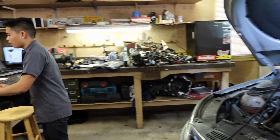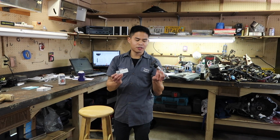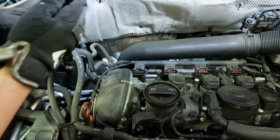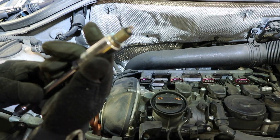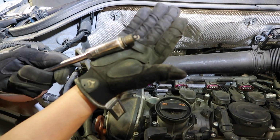And Jess was awesome enough to go down to the dealership and we have OEM replacement parts. So that's cool. Oh yeah, you can see right there, we're pretty fouled out. So we're gonna go ahead and replace these plugs.